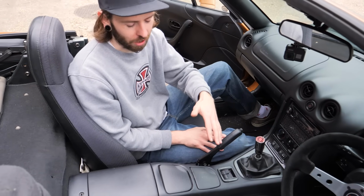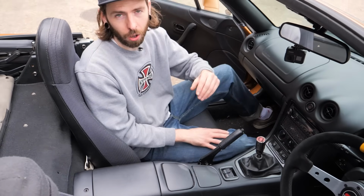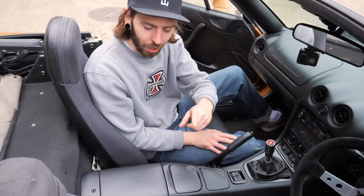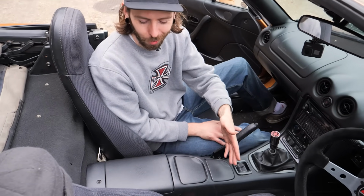Let's get to pulling this interior apart. We have to remove the entire center console to be able to get to the shifter boots, which are under here. But first of all, we need to go through all his cubby holes to see what he has in store for us.